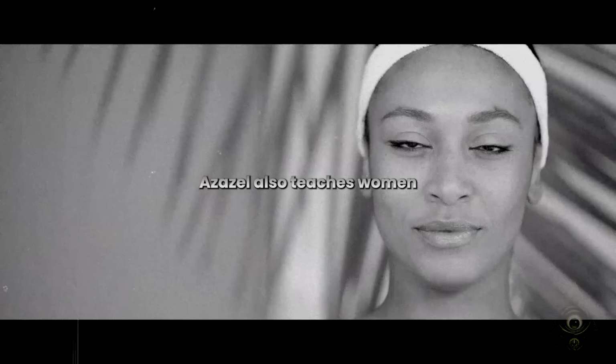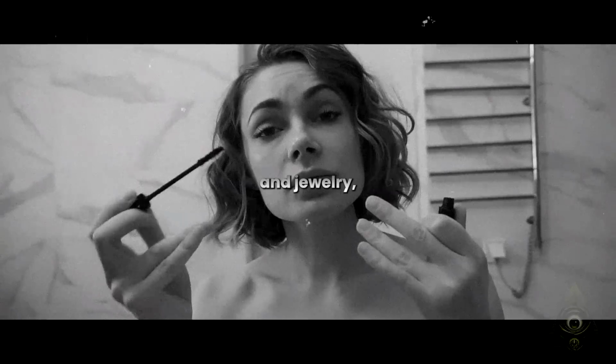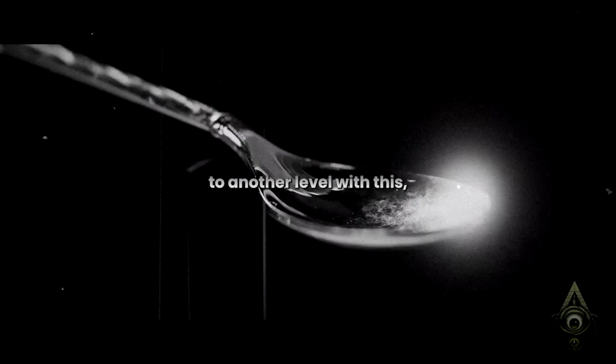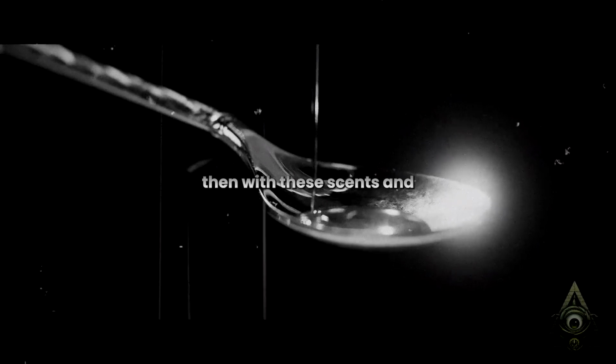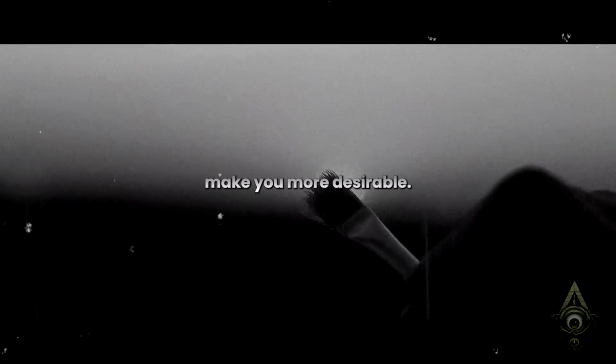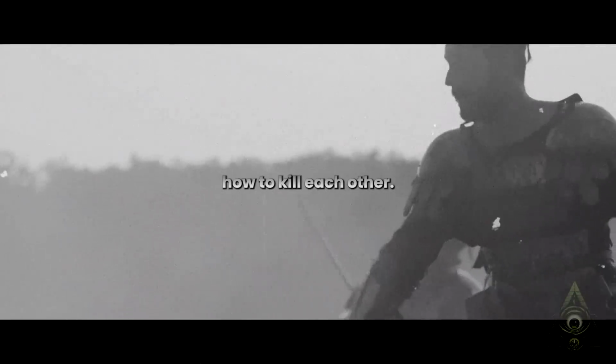Azazel also teaches women the art of beautification, including the use of makeup and jewelry, which is suggested to have incited further sin. So he got them all dolled up, got them looking all nice. Let me take your beauty to another level with these powders and with these scents and with these colors. Put it on your face and your lips and everything. Make your lips look even more juicy, make you more desirable. Azazel did that. So he hyped up our sex drive, and he also taught us how to kill each other.